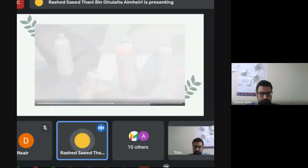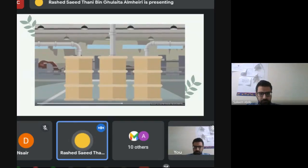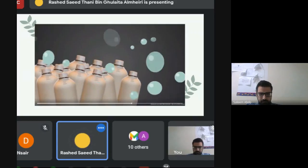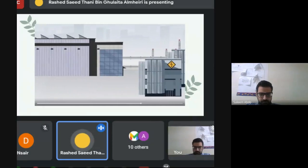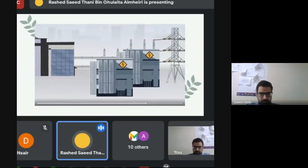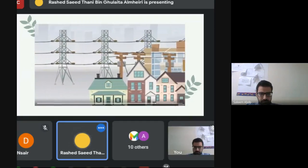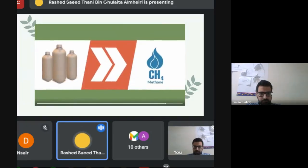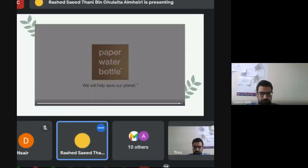Well, when you throw one of our bottles into the trash, it ends up directly in a landfill where it and other biodegradable waste is enclosed and begins to decompose, producing biogas, part of which is often methane gas. This biogas is then collected by a piping system and used in an on-site generator at one of many landfill gas to energy facilities, which converts it to electricity used in homes and businesses. Isn't that amazing? With a paper water bottle, your waste is used to create energy. That's good for the community. Join us together. We will help save our planet.